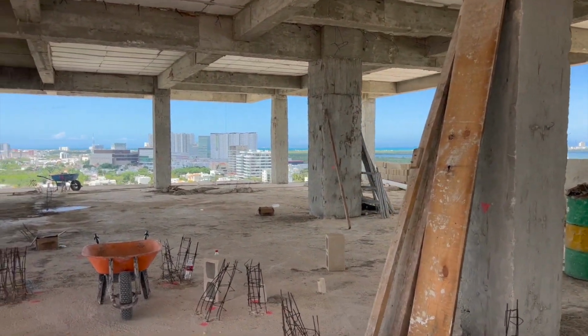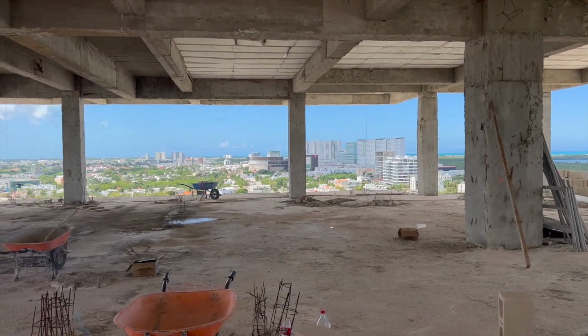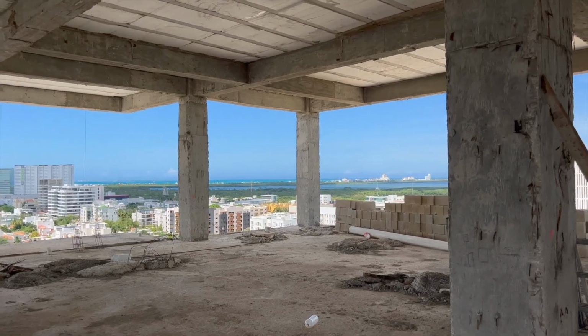Is it an elevator, right? Yeah. Where is the entrance? This is the wall. This is here. Ah, okay, yes. Look at this view. Wow.